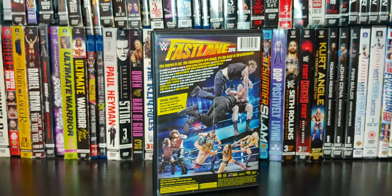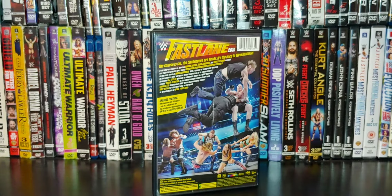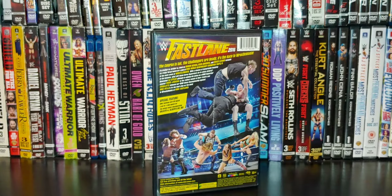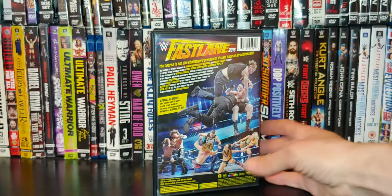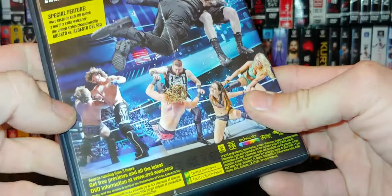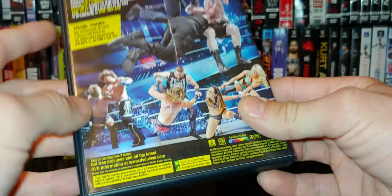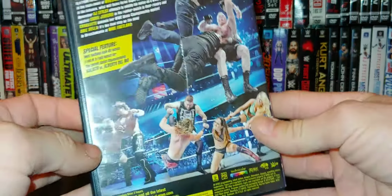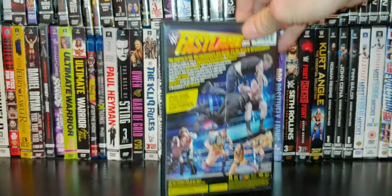Becky and Sasha versus Naomi and Tamina. We had Kevin Owens defending the Intercontinental title against Dolph Ziggler, back when Owens was IC champion. After a fantastic match at the Royal Rumble that year, Owens would have a pretty good run.